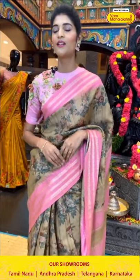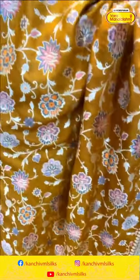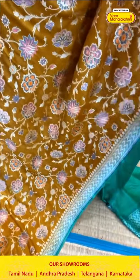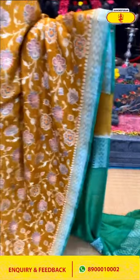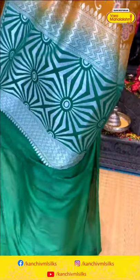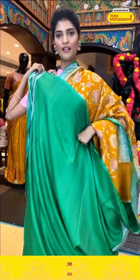Now let's see the next beautiful sari in Tussar collection, which is in mustard color. Where the body has florals and leaves jaal. Body has zigzag lines on it. Pallu has florals with zigzag lines. With a contrasting blouse. To buy this sari, take a screenshot along with the item code.